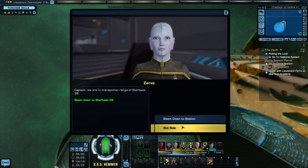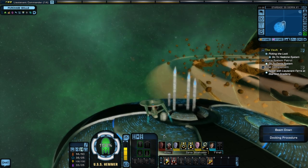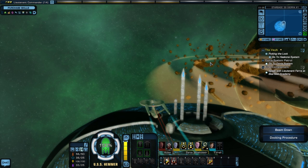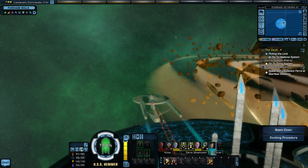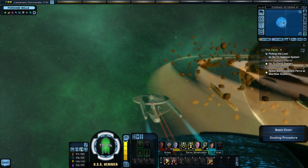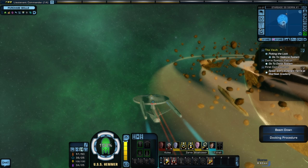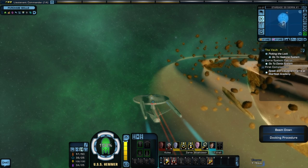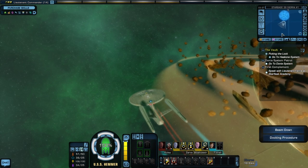Now, I was worried about this next bit because we have to go to that system, but we're not allowed to use the starship. But you still turn up to the system in the starship, and then you get in the shuttle and go in. Because I thought, like, well, how do I fly the shuttle? But we have to go there first. So let's leave here.